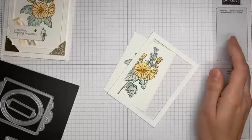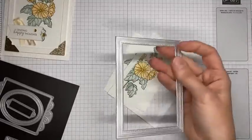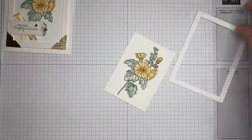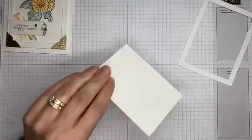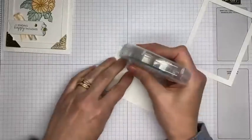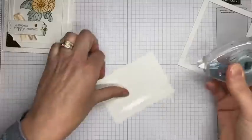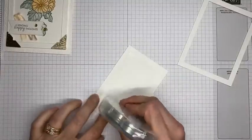All right, and we're left with 2 pieces because this obviously cuts out the frame. It cuts out the inside and the outside of the frame. And I'm going to take the inside piece of the frame that I've done the stamping on, and we're going to put a little bit of Stampin' Seal on it. And then we're going to center it on the card front.